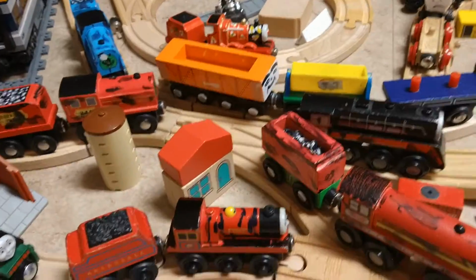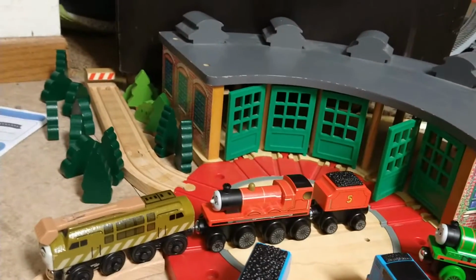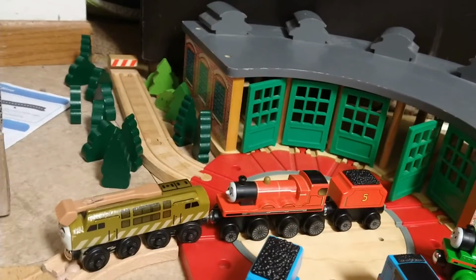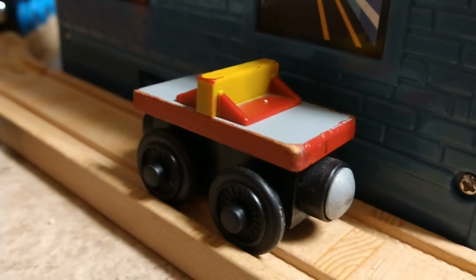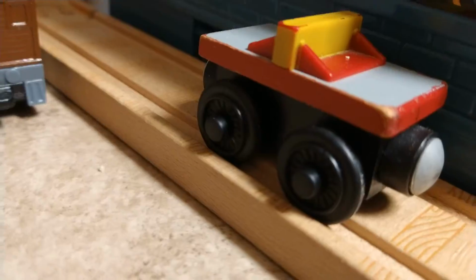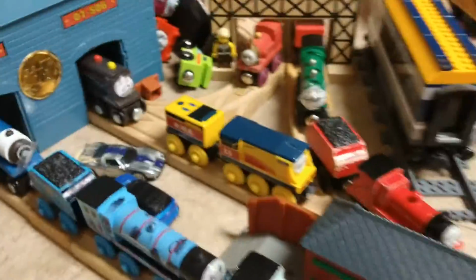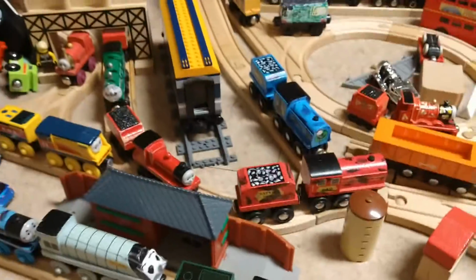And I think that's all. Wait, no. There's a couple things I missed over here. There's a siding for engines. Some old buffers that Lady uses a lot. And this track is a certain flatbed that you've seen in my movie if you watched it. Or we'll be discussing that very, very soon. But that is the layout. I think that's everything. At least most of it.